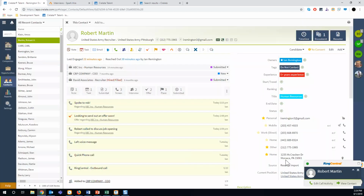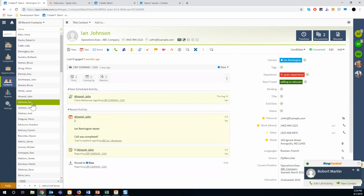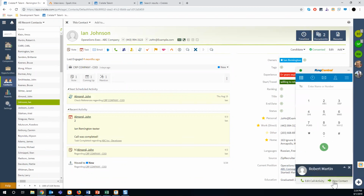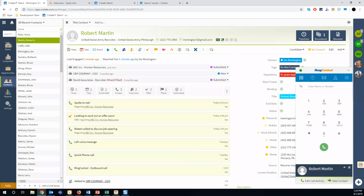One other nice point of note is Robert's name is actually going to come up here. This will also interact and engage if I'm on another profile, and let's say Robert calls me. This extension, again, is going to prompt for Robert, saying that he's calling in. So even if I'm on another profile, I can go view Robert's record, and right away it'll navigate me back to his profile. So it's very good for call recognition.